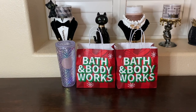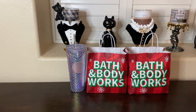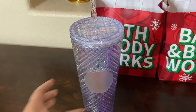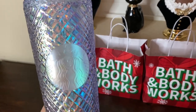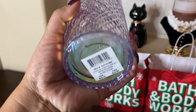All right, friends, so here is my haul, and I know I gotta change my background, so hopefully this week I'll get that changed. But okay, do you guys see this cup? I went in to get my Starbucks this morning, and I got this cup. I like it. It is so beautiful. I'm gonna blame some of you guys for getting me into these Starbucks cups. Yes, I am going to blame you guys.